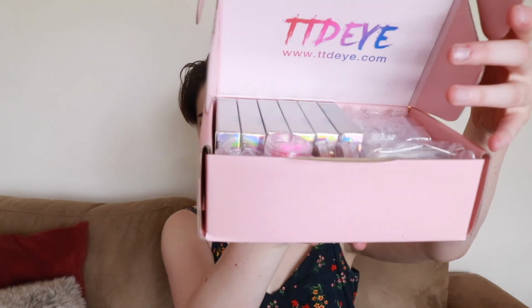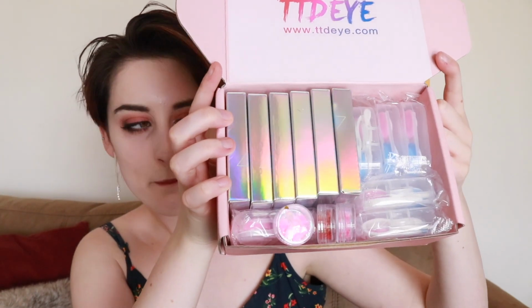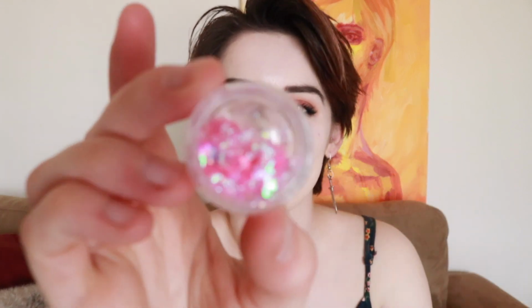Okay, this is the inside of the box. Oh my gosh, is that glitter? I've never been more excited in my entire life. Wow, that's so cool. This is like the fanciest thing I've ever done in my entire life. They've sent me this beautiful box full of everything, packed like the best game of Tetris I've ever seen. Look at the glitter. Okay, pink glitter, red glitter.